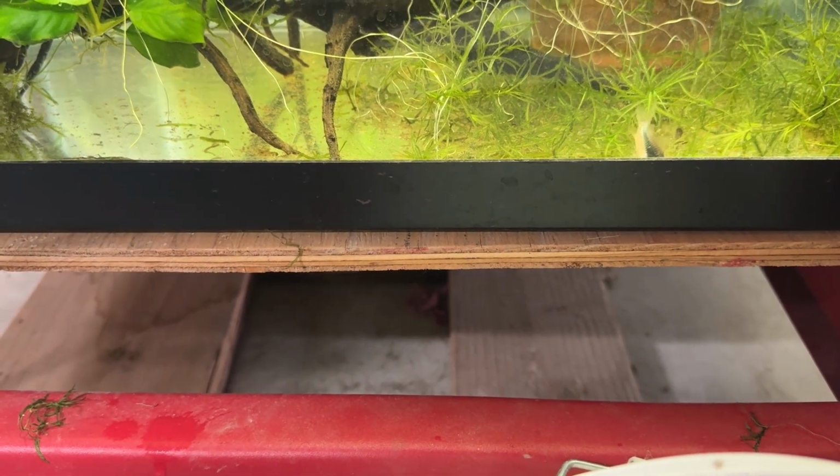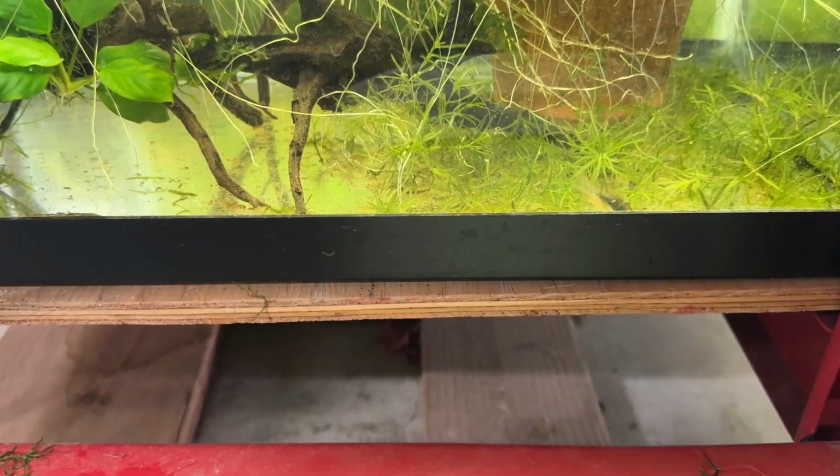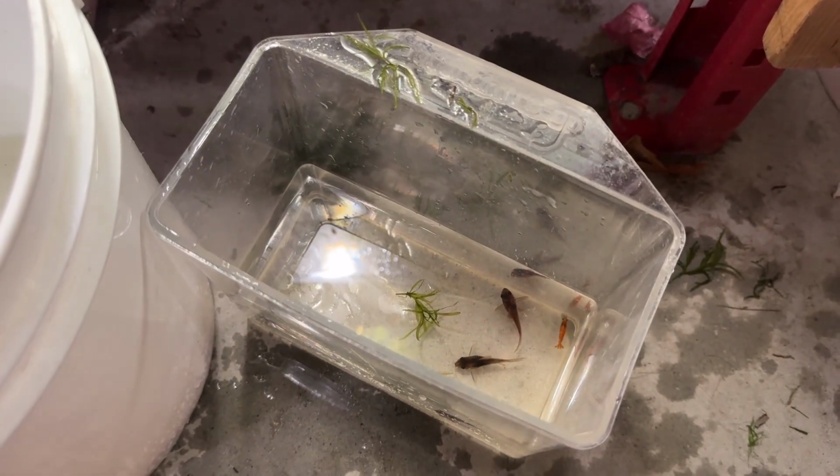There's a bunch. 3, 4, 5, 6, 7, 8. 2, 4, 6, 8 of them. Sweet. Very sweet. Now we got to catch out, this is going to be the fun part, catch out these bronze Corys and put them in the tank behind me. And then we'll put these in this tank. Well, I got the bronze Corys and an orange sun-kissed shrimp.